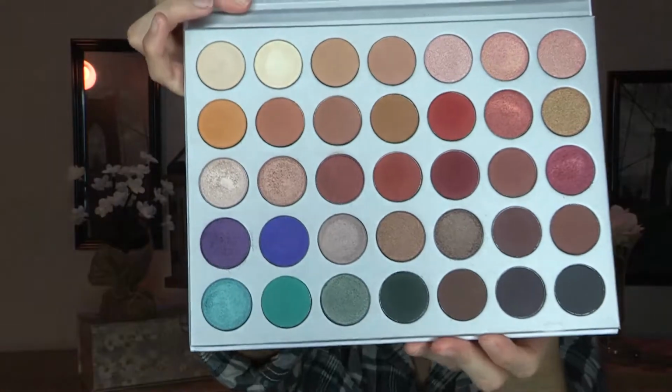Oh, look at all the colors. She knocked this thing out of the ballpark. I swear on my life. Jaclyn Hill is literally my YouTube idol. So when I saw that she was coming out with this palette, I was like, I need this in my life. This is not a want, this is a need.